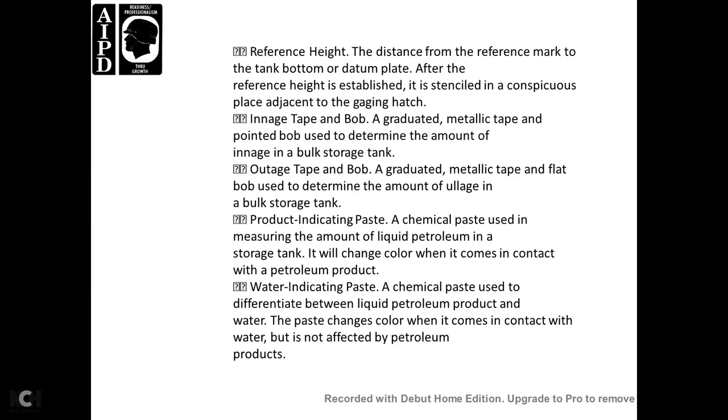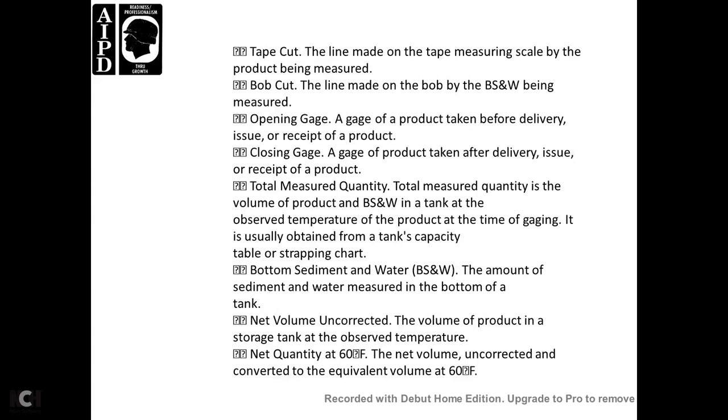Water indicating paste. Chemical pH is the differential between the liquid petroleum product and the water, with the paste changing color when it comes in contact with the water. Tape cup: the line made with the tape, the measure for the scale of the product. Bob cup: the line made by the bob of the bottom sediment and water being measured.